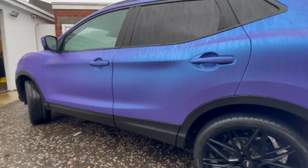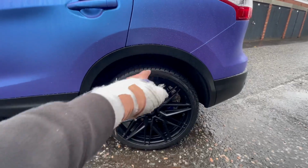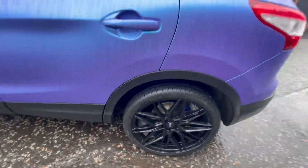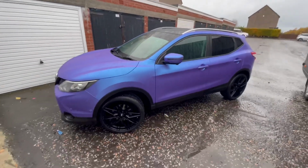Being a Qashqai, I don't know if we'll lower it or not. I know what I'm like. I'll probably think that this gap's too much and we'll drop it down a bit. But you have to remember, this car is my wife's daily. She uses this to go to and from her work.